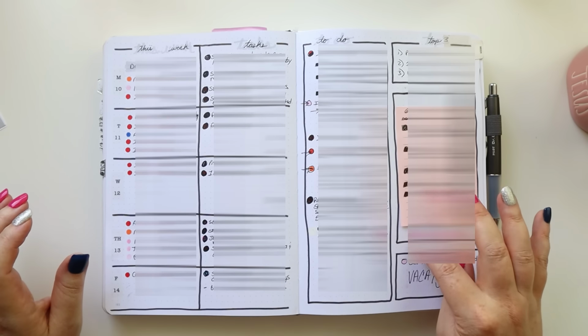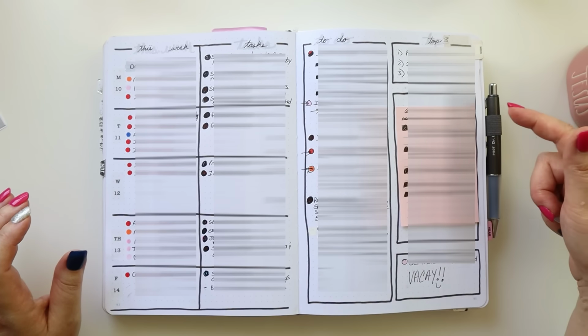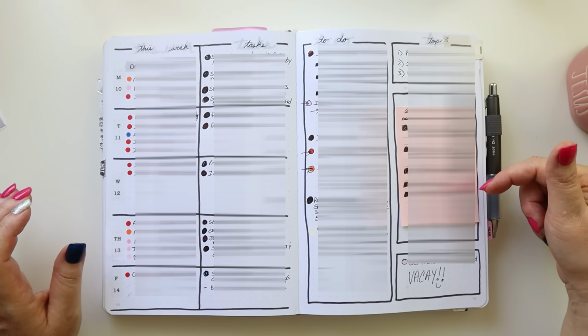I have a notes section. Sometimes I will put a sticky note here. Sometimes I will actually write in this box.